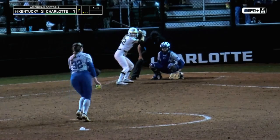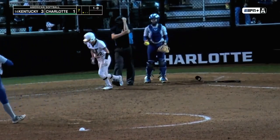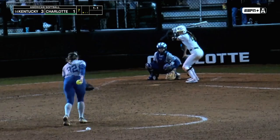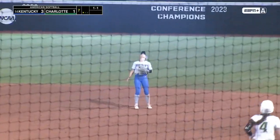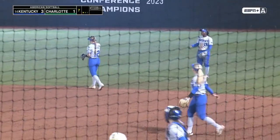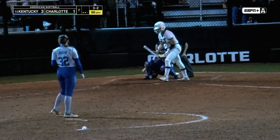Trying to extend this game for the 49ers as she wears that one. Gets a runner on for Charlotte in this bottom of the 7th. New Wynn struck out on a 7-pitch at bat. That one popped up high, stays in the infield. Stay dialed in late in this one. A 3-1 game, bottom of the 7th.